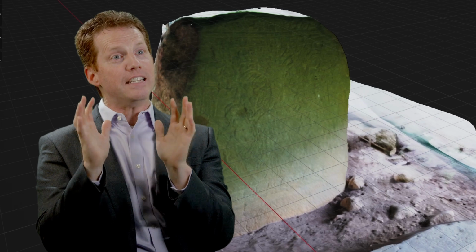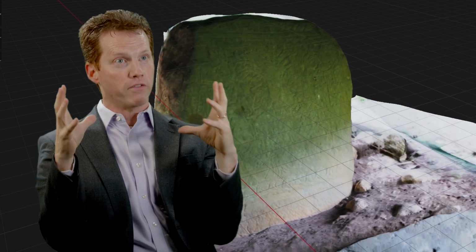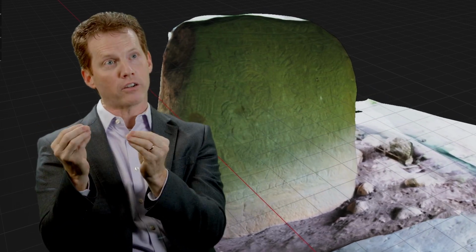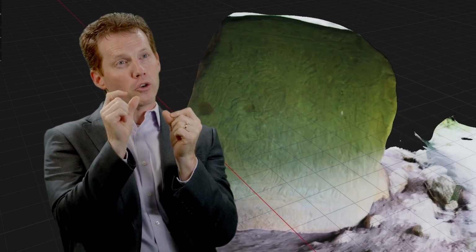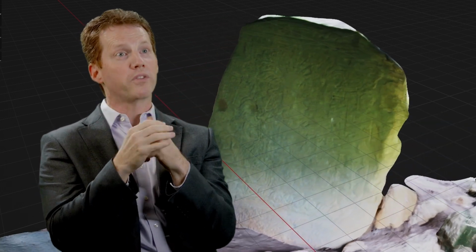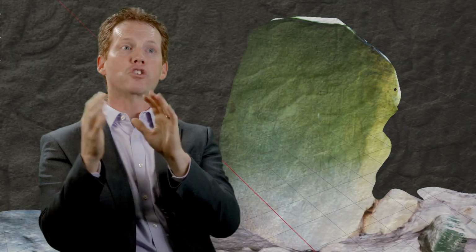3D scanning is ideal for capturing the overall form of something. It can also capture color. What is more difficult is that often you're not measuring the surface normals with the same degree of fidelity. And so where you actually want the surface texture, that's where this technique shines.